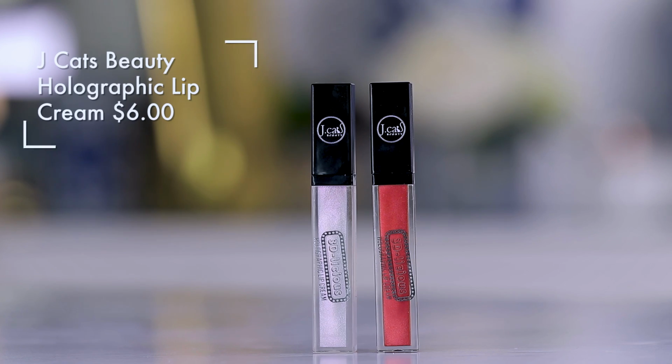More lip stuff, because there is a lot of good lip stuff at the drugstore right now. We have from JCat Beauty these Holo 3D Licious lip creams. They're not hollow. But they are so beautiful, and they're $6.99.